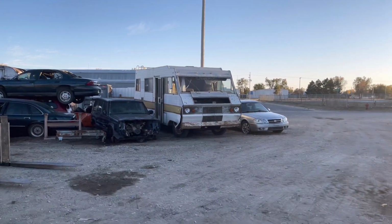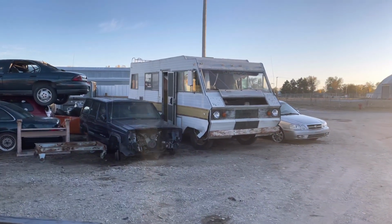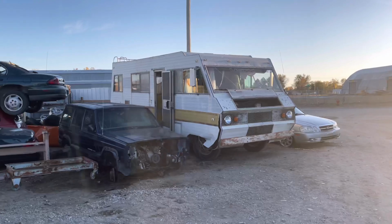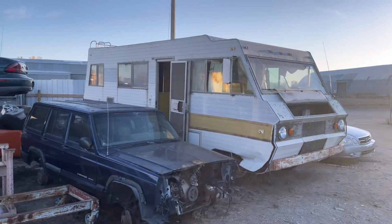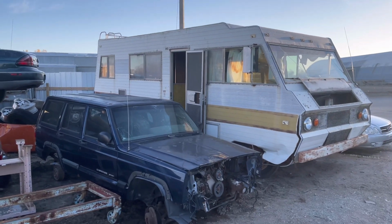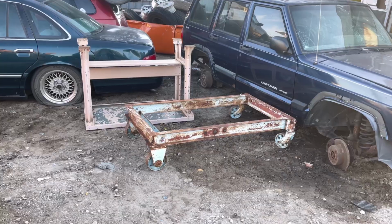So he's supposed to come grab it and take it to his shop next week so he can pull it all apart. So that'll save me some work, and I can sell that motor and tranny. I basically sold him for scrap price, but he's going to do a lot of work for it, so works good. And then these here were in the back of that other square body, the one that I crushed earlier.